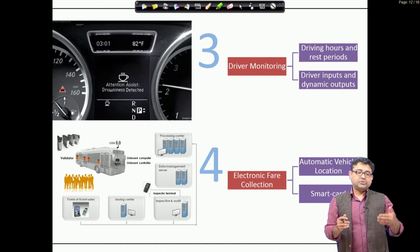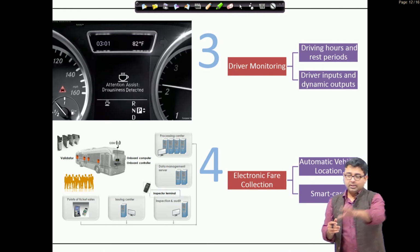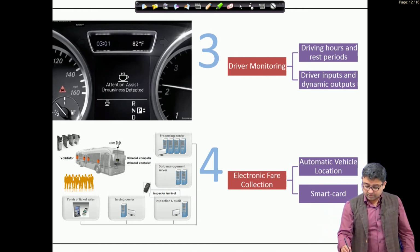But then eventually we will have lanes that are dedicated for these vehicles. So, you do not have to go to the manual lanes, you have dedicated lanes for this, and then eventually we will go to barrier-free toll collection. Okay.